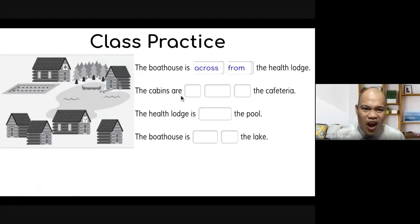Cabins. The cabins are blank, blank, blank, the cafeteria. Where are the cabins? Next to? There are only two words for next to. We need three here. Behind, it's only one. Around the, only one. In front of, very good. In front of the cafeteria, in front of, okay.